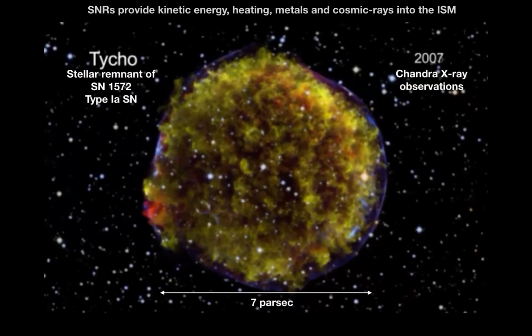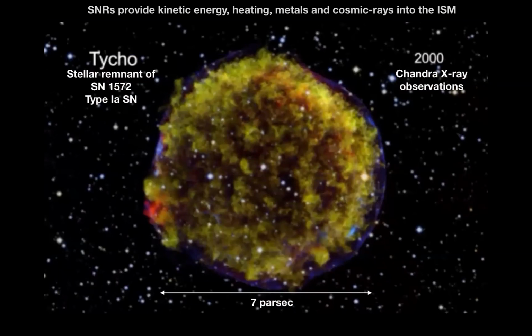Supernova remnants provide kinetic energy, heat, heavy elements, and cosmic rays into the ISM. They have an important role in the galactic ecosystem, in the chemistry of the galaxy. And this is an example, seen in X-rays, of a young supernova remnant seen in the 16th century by Tycho Brahe. It's a type Ia supernova. And this is a real movie of real data, not a simulation, seen in X-rays over 15 years.